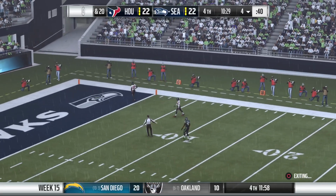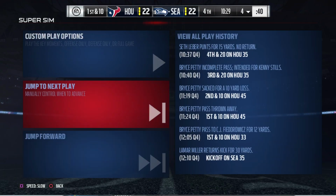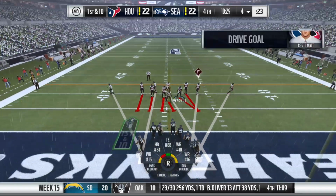And a great job. Oh, what a punt. All the way to the 4. Seth Lieber. Now we're blitzing here.